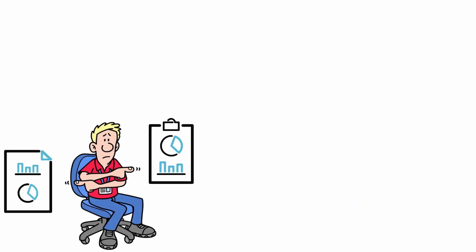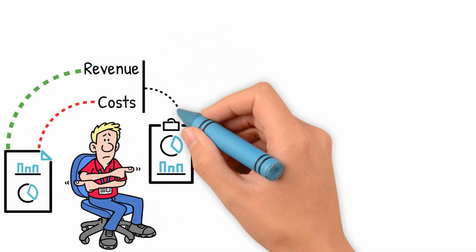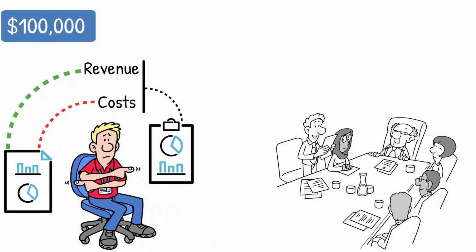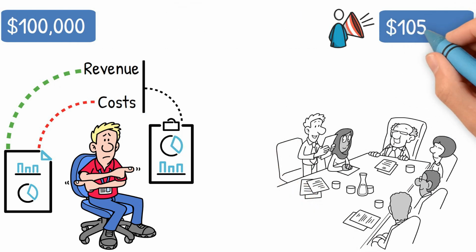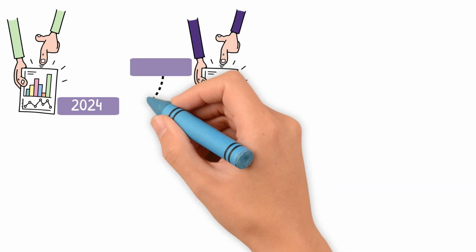Think of it as financial deja vu. The management assumes that what happened last year in terms of revenue and costs will likely happen again. From there, they consider possible changes. For example, if your company spent $100,000 on marketing last year, you might increase that to $105,000 for the next year, assuming costs will rise slightly. This method assumes that the way things worked last year will pretty much stay the same this year.